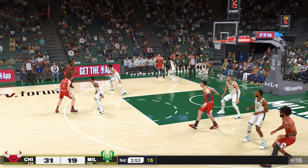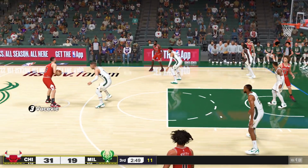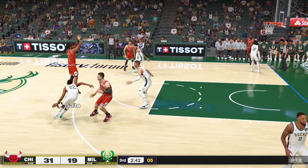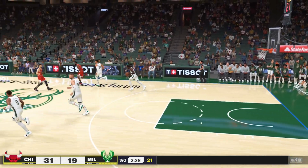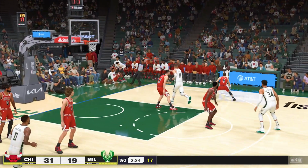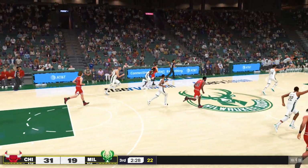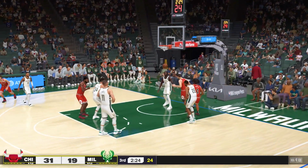Now here's Giddey. 12-point lead, their biggest of the game. Pass to Vucevic. LaVine surveys the D. White for 3. The rebound by the Bucks. Just under 2.5 minutes into this third quarter now. Now here's Lillard. Giddey defends. Got a piece of it. Prince against LaVine. Battles for the finish.